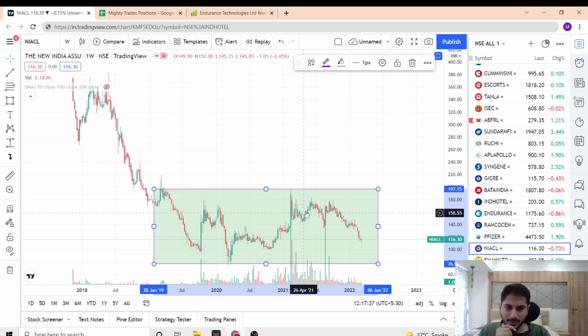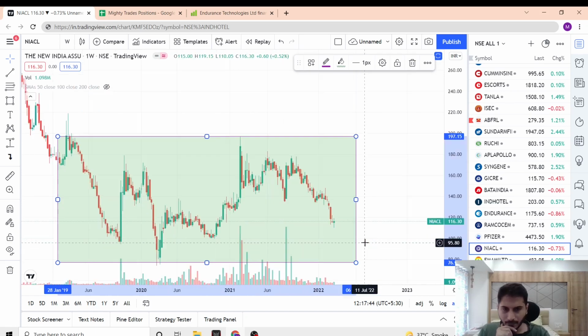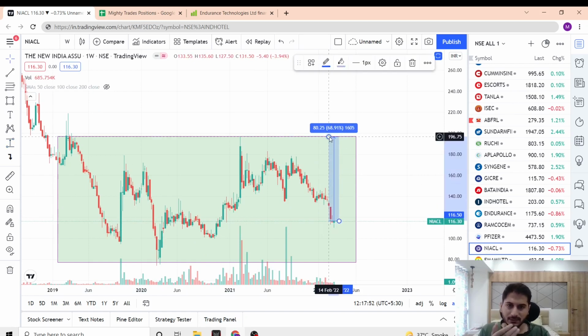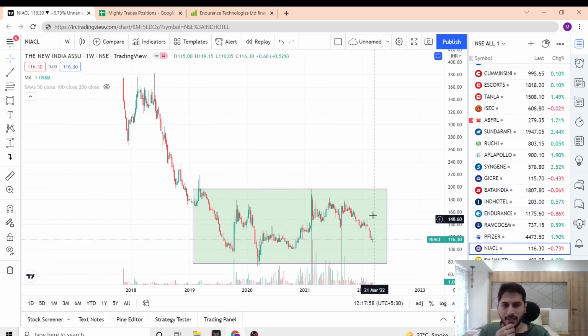And then again it's been now consolidating, and now it's back in a downtrend, and it's back to this previous support zone right now. So one strategy is that you could buy it somewhere here and then hold it for this target, which is not a small target at all. It's 68%. That is one strategy you could go with. Or the second strategy is that you could wait for it to break out of this box, and then you could hold it for all-time high targets.